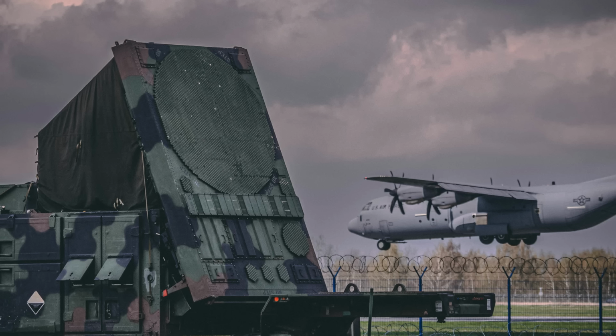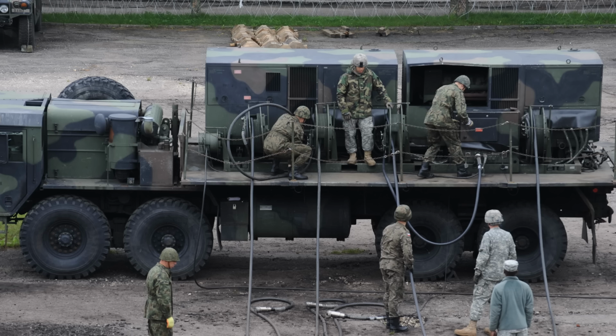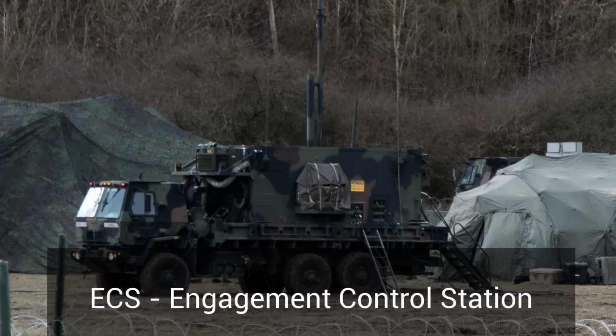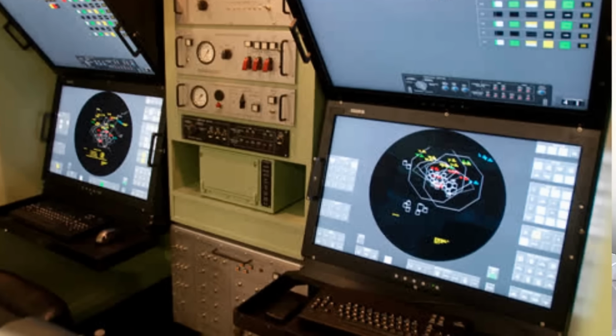So, how is this revolutionary weapon system composed? Well, it depends on real world conditions, but you'll always have the big five: the ECS, the radar, the antenna mast group, the power plant, and at least one launcher. The ECS, or engagement control station, is where the operators sit. Oftentimes, this is just called the van.